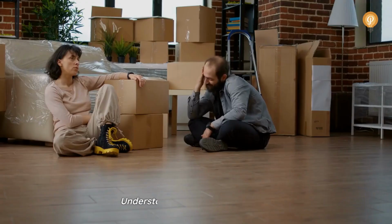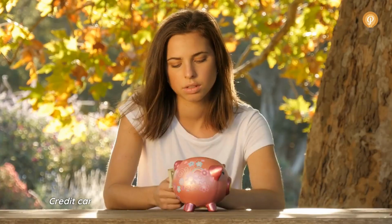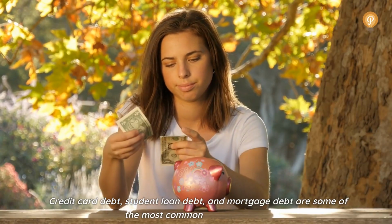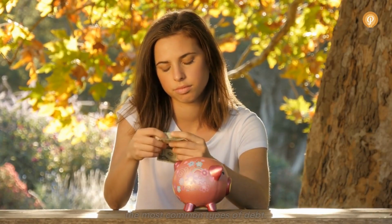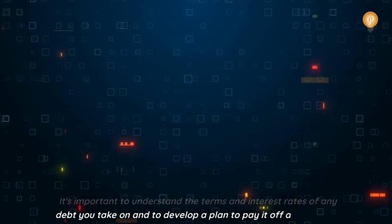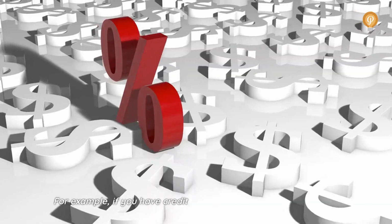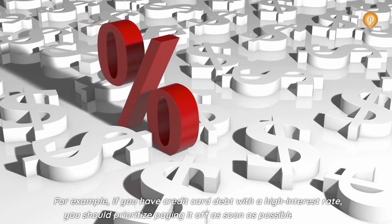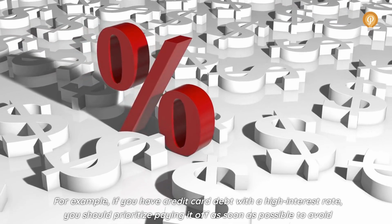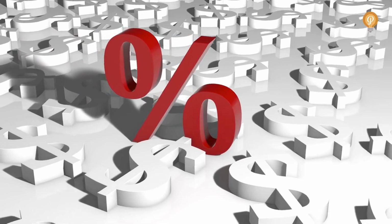Number 8. Understanding and managing debt. Debt is money that you owe to someone else. Credit card debt, student loan debt, and mortgage debt are some of the most common types of debt. It's important to understand the terms and interest rates of any debt you take on and to develop a plan to pay it off as quickly as possible. For example, if you have credit card debt with a high interest rate, you should prioritize paying it off as soon as possible to avoid accruing additional interest charges.